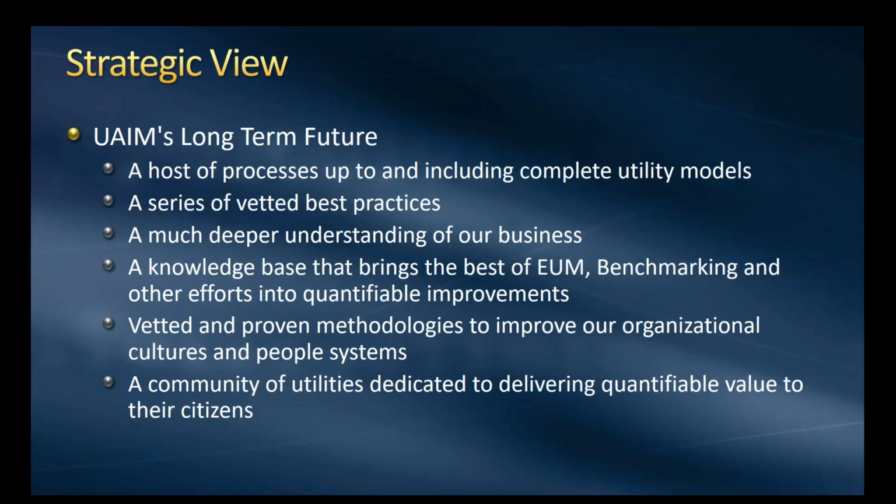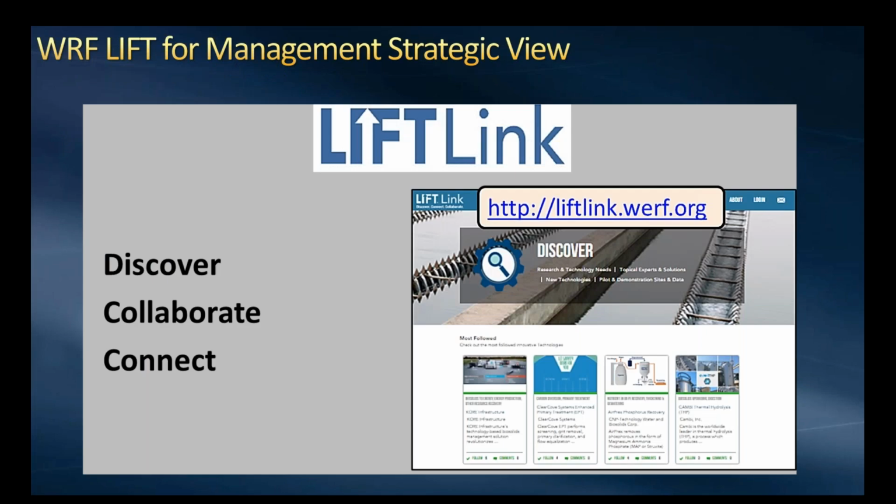Thank you, Mark. I'll be talking about how this all connects to WRF and the LIFT tools that we currently have. The LIFT for Management project is currently up on the LIFT Link platform. The LIFT Link platform is the online platform where you can discover LIFT-related technologies, utility needs, and most recently we have added projects. The LIFT for Management project is on there.